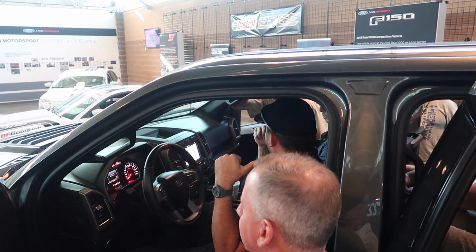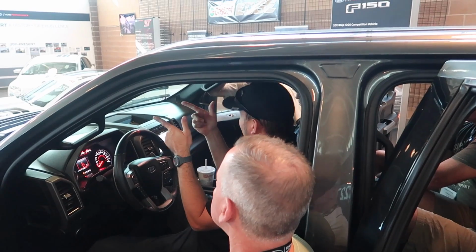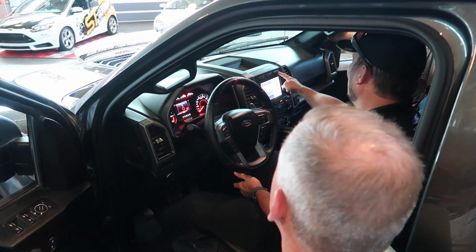The rear amber lights are on so that whether you're on the brakes or not, you always have some sort of light shining to the guy behind you saying, hey, I can see a light on the truck in front of me up front.